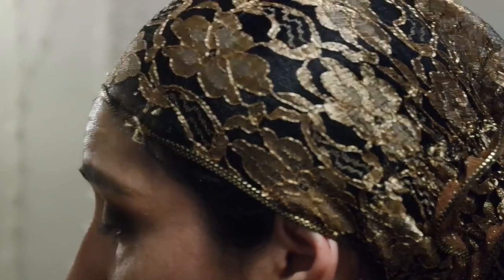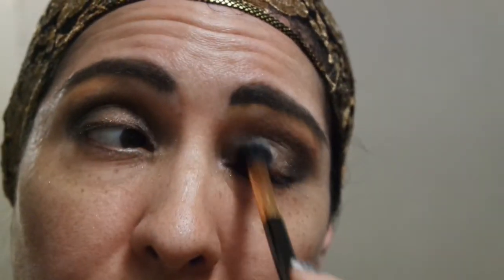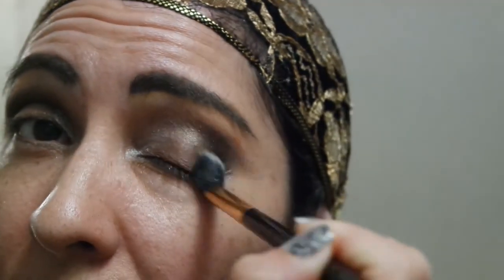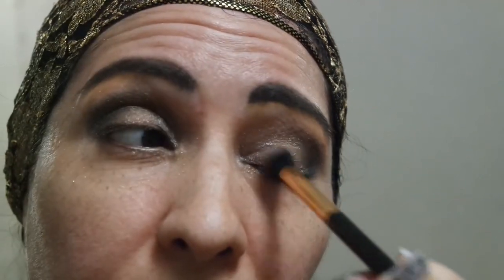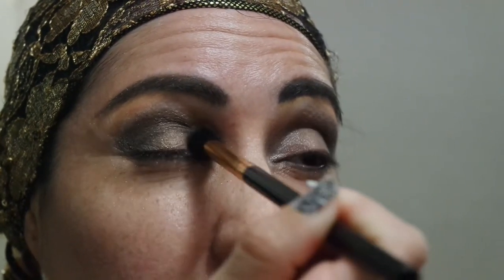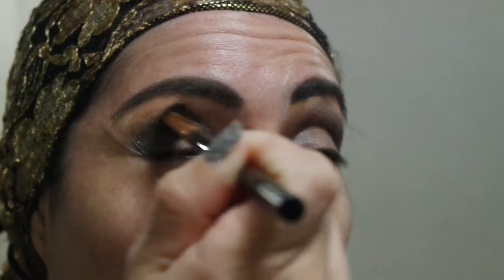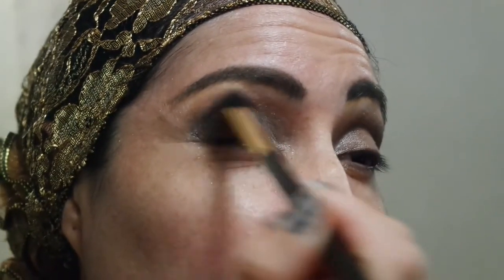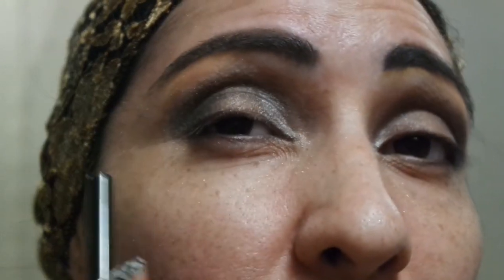Fluff it out. I need a fluffier brush than this. So I'm just with a clean fluffy brush, just sweeping and blending it together. It's gonna give you a grungy look, which is okay, not bad, as long as we still have the shades in there, the three shades we want.